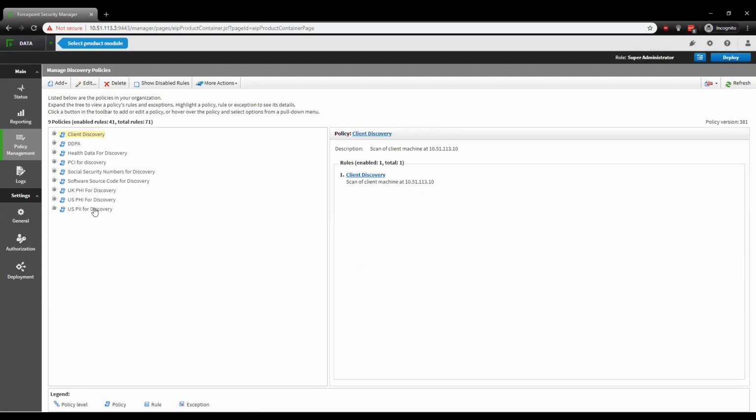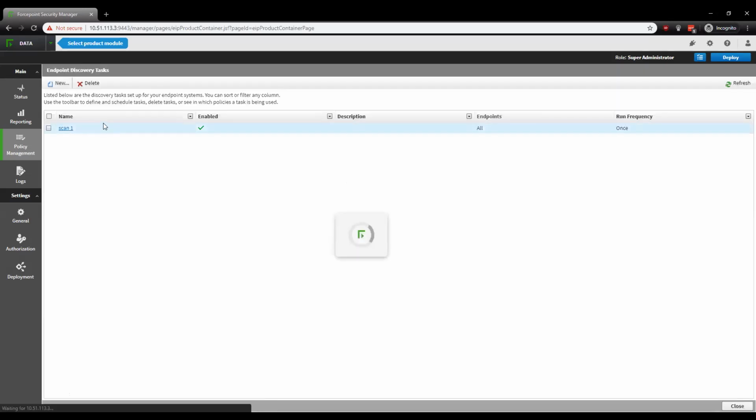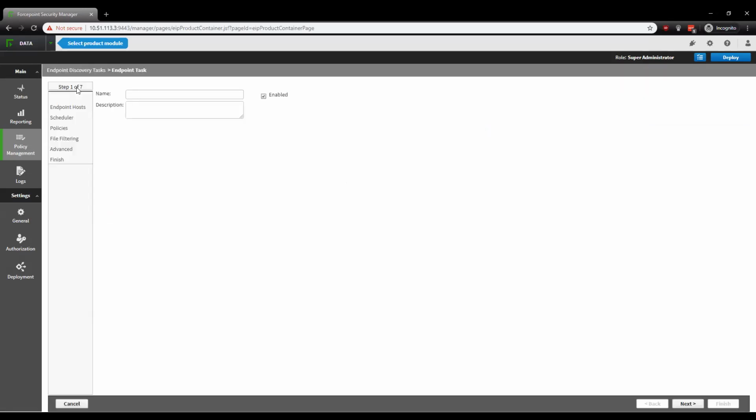This can be found depending on the policies here. So we have several different policies that we're utilizing for this information. These can be custom policies. These also can be predefined policies, the same way that we have with the active policy sets. And then once we have these policies in place, we actually need to go and create an endpoint discovery task. This allows us to tell the endpoint we want to find data that is stored on the endpoint itself.